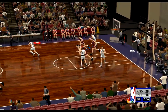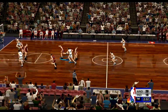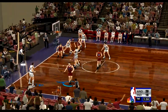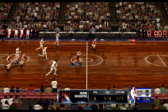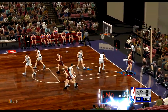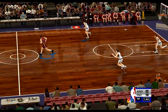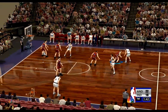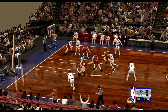To the paint. Tipped. Shot. No good. Shooting-wise, he's having a tough quarter. I mean, he just seems to have gone cold. Can't find the basket. Right from the get-go, they've been shooting the ball extremely well. Well, I think it's a matter of just continuing to knock down shots like that. They'll get the W here, no question about it.